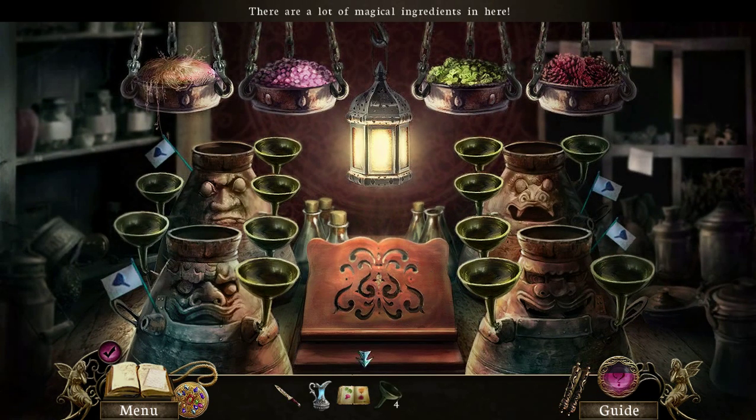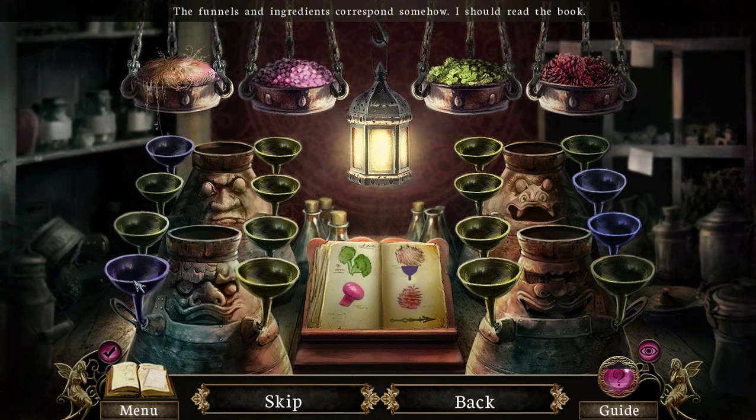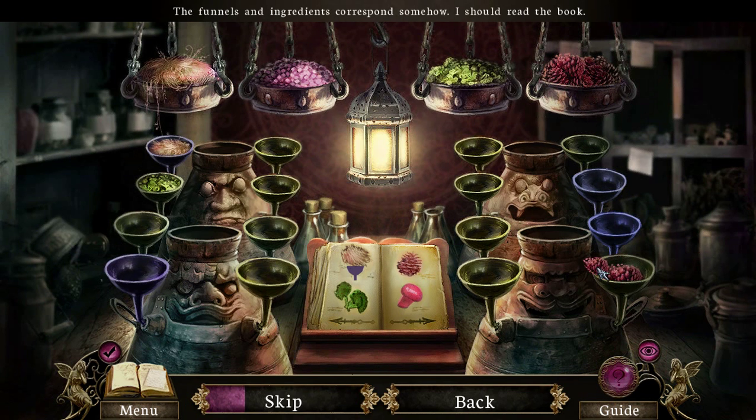Huh. Oh, okay, so I'm supposed to look here and then use the funnels? Here we go. So, we need to read the book. So it looks like broccoli. Did that work? Broccoli. And some red stuff. Okay. I have no idea how this is working. White stuff over broccoli. And then pine cone.